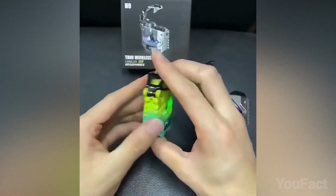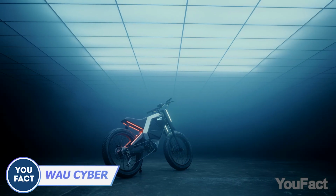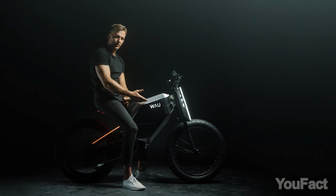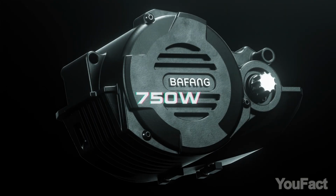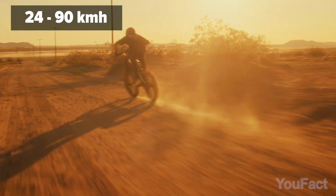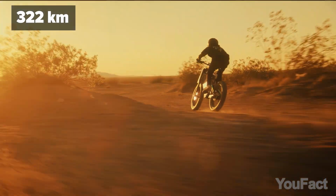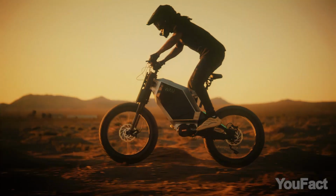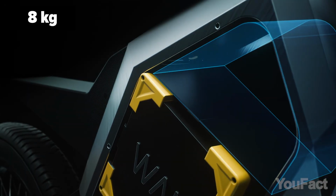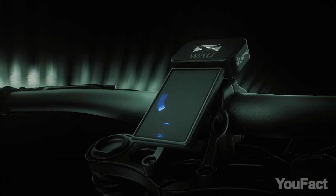The manufacturers claim that this is the best electric bike in history that'll redefine the world of two-wheel transportation. The WAU CYBER offers 3 models with motors ranging from 250 to 5,000 watts, reaching impressive speeds of 15 to 55 miles per hour depending on the configuration. With a range of up to 200 miles on a single charge, this bike is designed for long-distance adventures. Other notable features include a 270 ounces storage compartment, GPS tracking, wheel locking function, and a built-in screen, enhancing convenience and functionality.